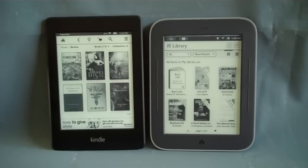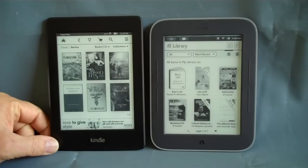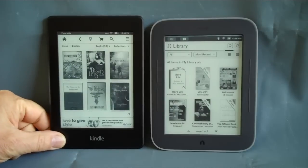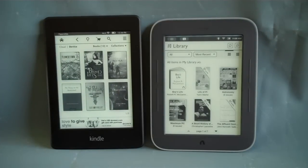So, which e-reader is better? Kindle Paperwhite on the left here, or the Nook Simple Touch with GlowLight? Unfortunately, it's not that easy. There's not really a great clear-cut choice between them. My personal preference is for the Paperwhite. I like Amazon's treatment of the light better. I like the fact that it's always on, and it doesn't just serve to enable you to read in a dark environment, but it brightens and whitens the page.